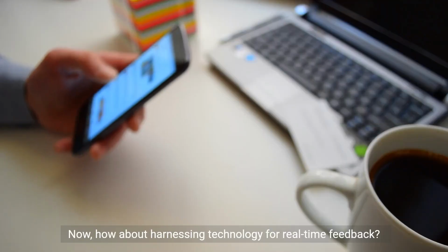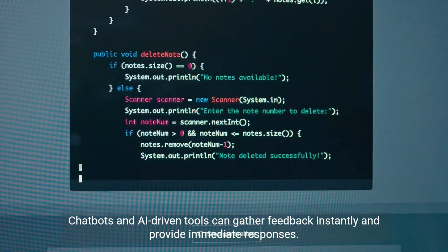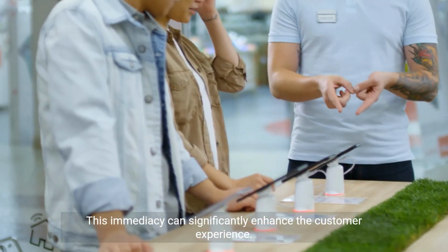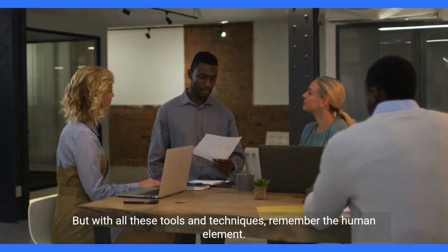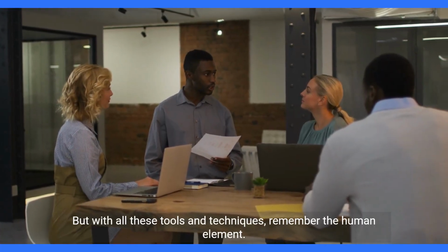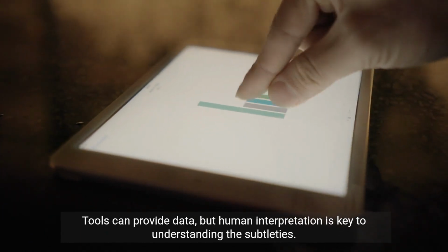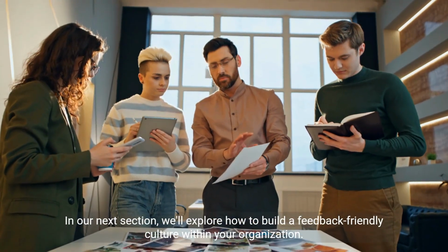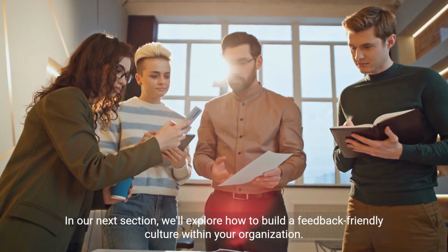Now, how about harnessing technology for real-time feedback? Chatbots and AI-driven tools can gather feedback instantly and provide immediate responses. This immediacy can significantly enhance the customer experience. But with all these tools and techniques, remember the human element. Tools can provide data, but human interpretation is key to understanding the subtleties. In our next section, we'll explore how to build a feedback-friendly culture within your organization.